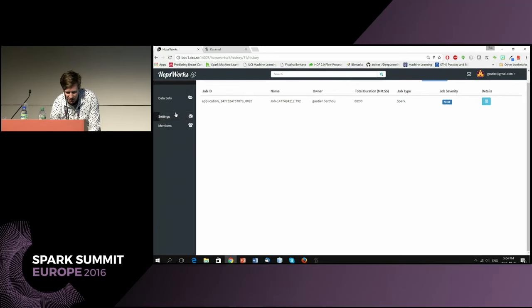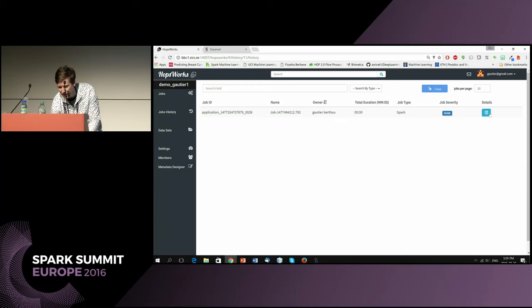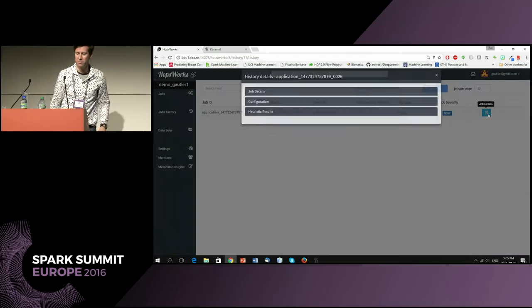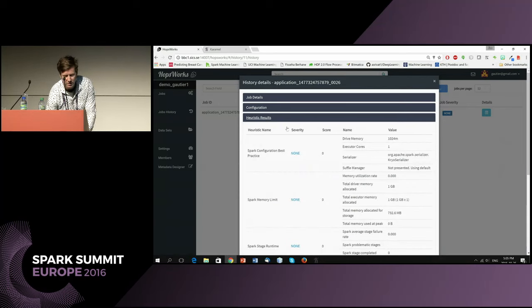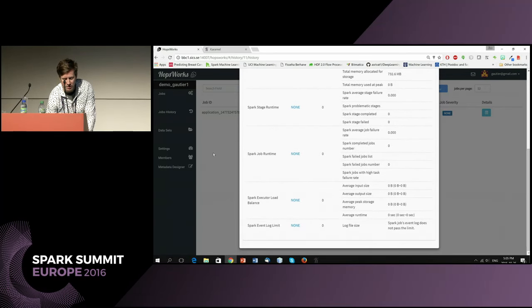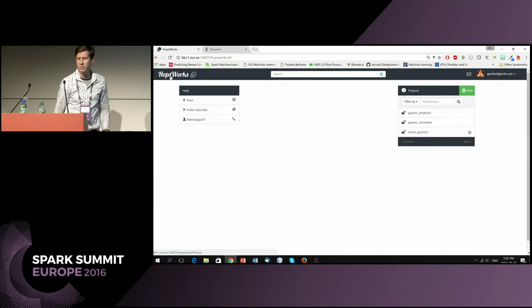What we can also see is that the history server, this is our Dr. Elephant application. We can look at the details, and the job completed okay, and we can look at the heuristics results, and it'll tell us there were no particular problems there. So that's a really nice feature. Okay, so I'll jump ahead now and look at the Spark streaming example.